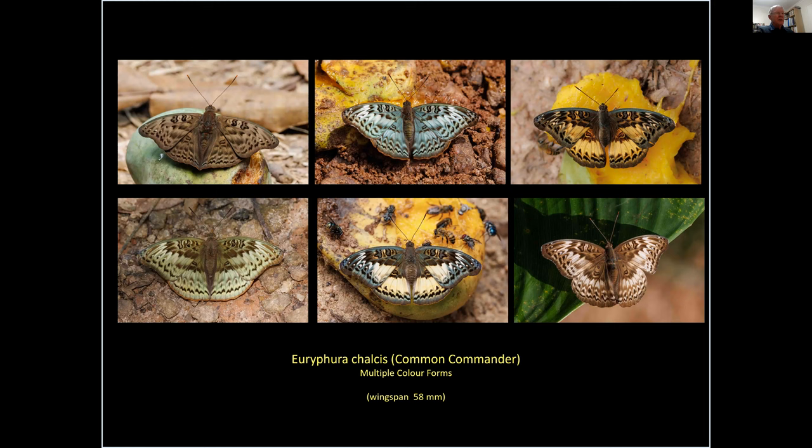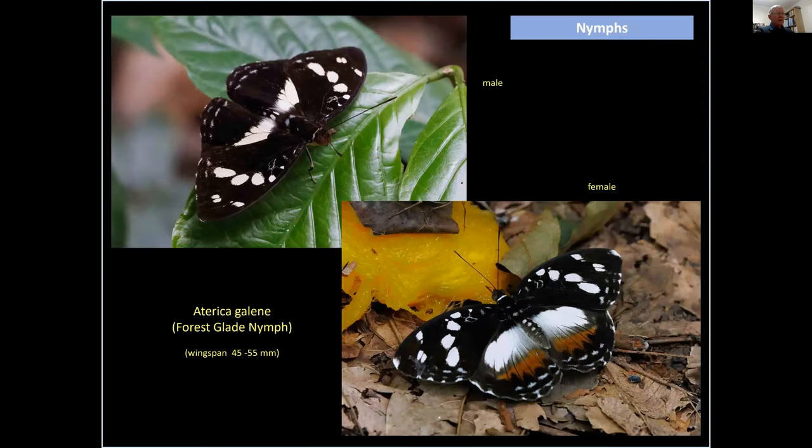And some of these are just beautiful, absolutely gorgeous insects. So moving on, the nymphs is the next grouping I want to go through. This was the most common that we saw, the Aterica galene, the forest glade nymph. These were really quite common, but more often than not, they were quite damaged by the time we saw them. Very few were fresh. So these two here are among the only fresh ones that we saw. But again, lovely, clear patterning on these.